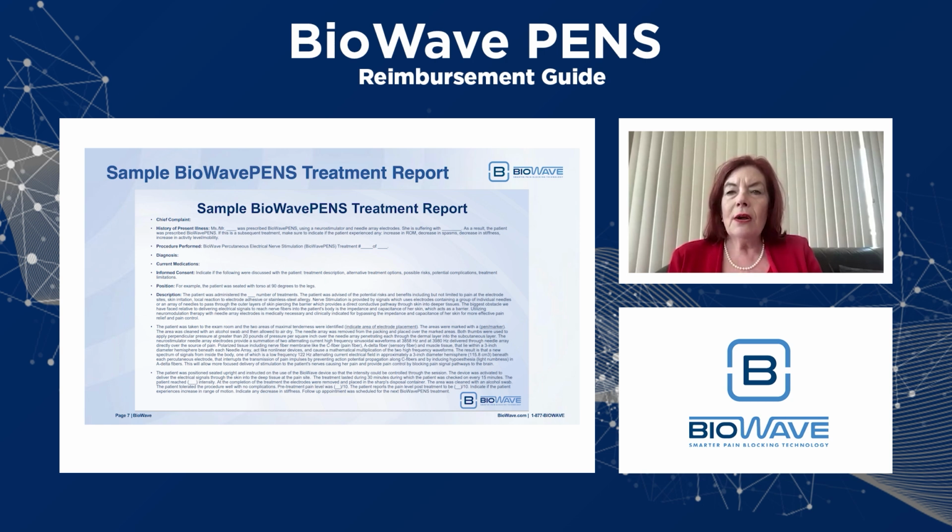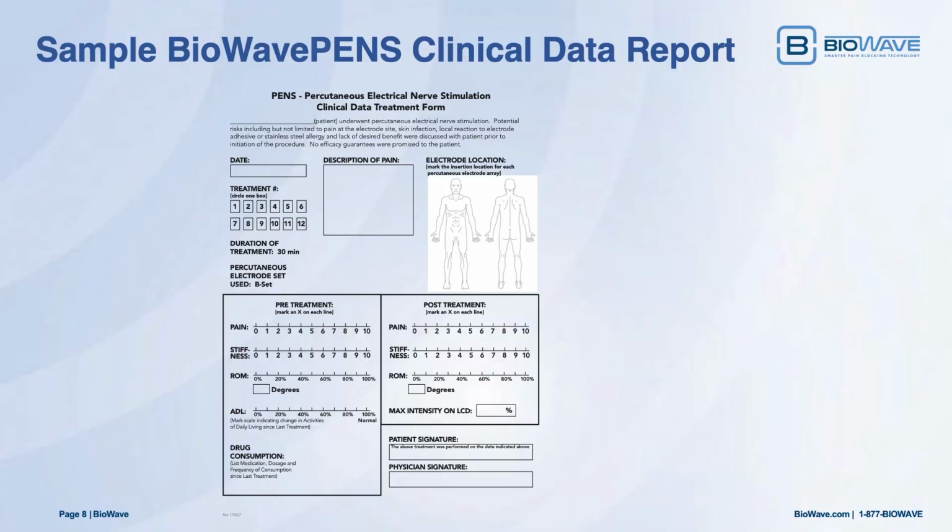You're going to mark these areas with a pen or a marker. You are then going to clean the area with an alcohol swab and allow it to dry. So we're going through, as you can see, the instructions for administration of the BioWavePENS in detail. This is the detail that you will need to document in the patient's chart to submit with the claim for reimbursement.